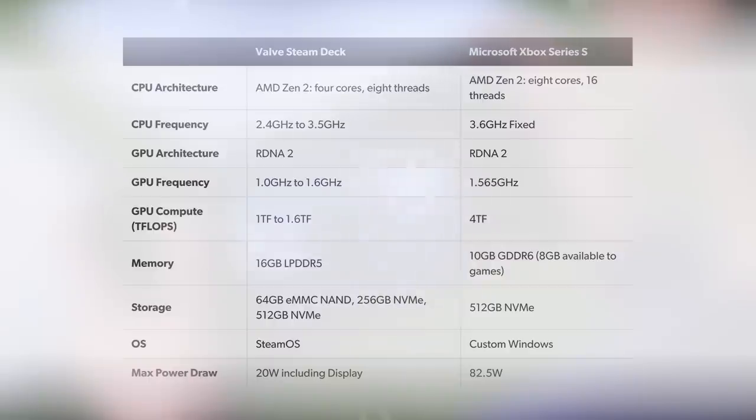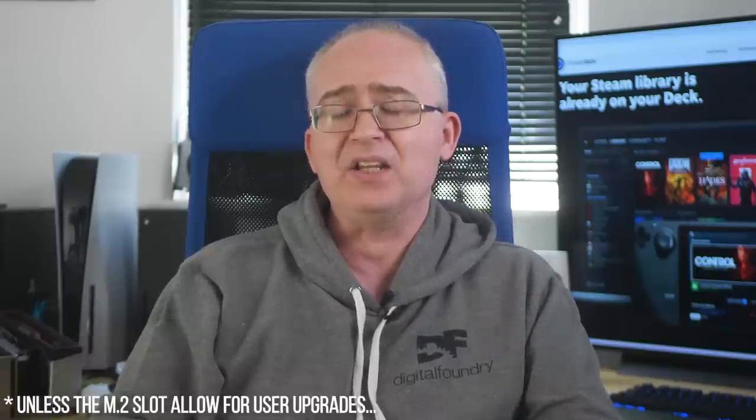According to Valve, the more space you opt for, the faster the read-write capabilities of the respective storage solutions. On top of this, a microSD slot is available to add additional space, but in loading time terms, performance here will very much come down to the quality of the card you insert. Personally, I'd strongly recommend either of the NVMe options over a NAND-based Steam Deck unit.